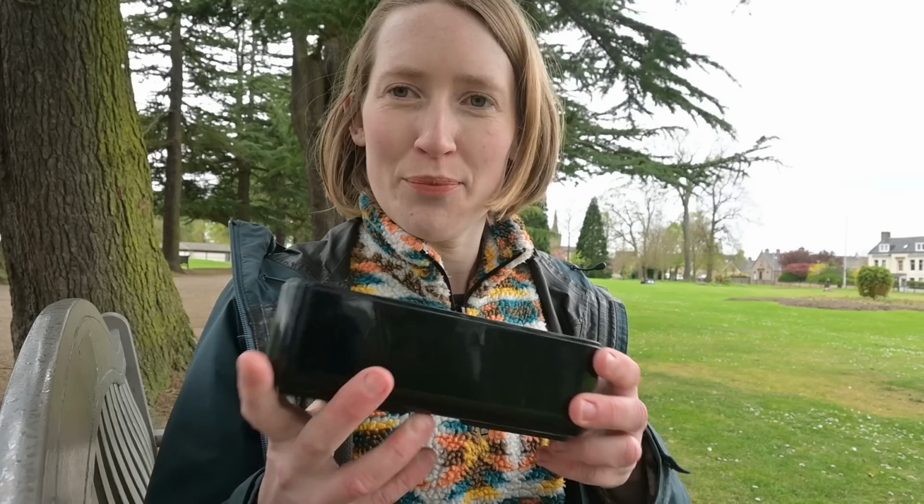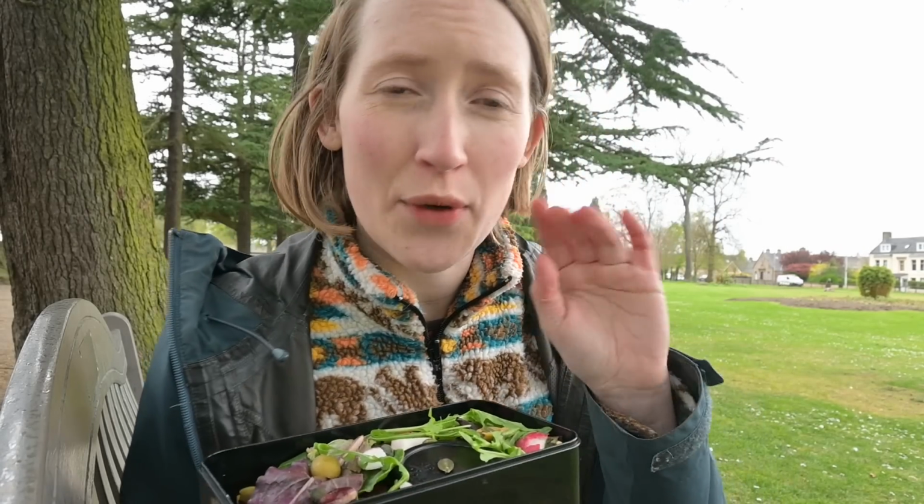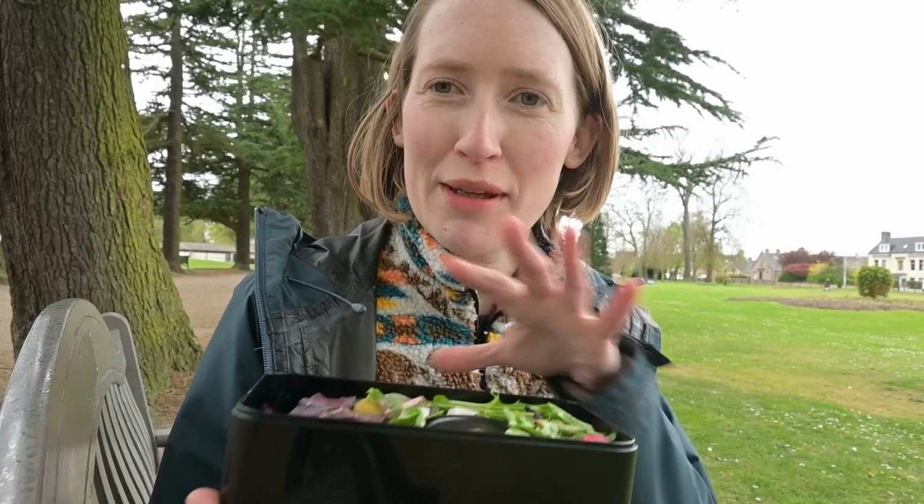I found a nice bench here in, I think it's called Grant Park, which is a sweet green area, and I'm just about to have some lunch, which I brought with me in my wee bento box. If you watched my recent vlog, my Sunday reset vlog, you would have seen me prep some of this food.